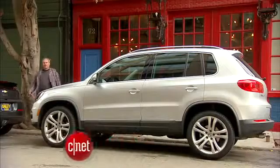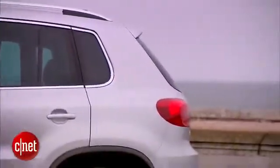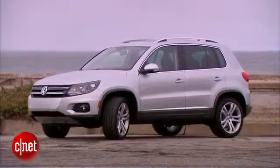Do you really need a full-size SUV or crossover? This compact SUV seats 5 people, it's a lot more maneuverable, and gets better fuel mileage. Let's get inside the 2013 Volkswagen Tiguan and check the tech.